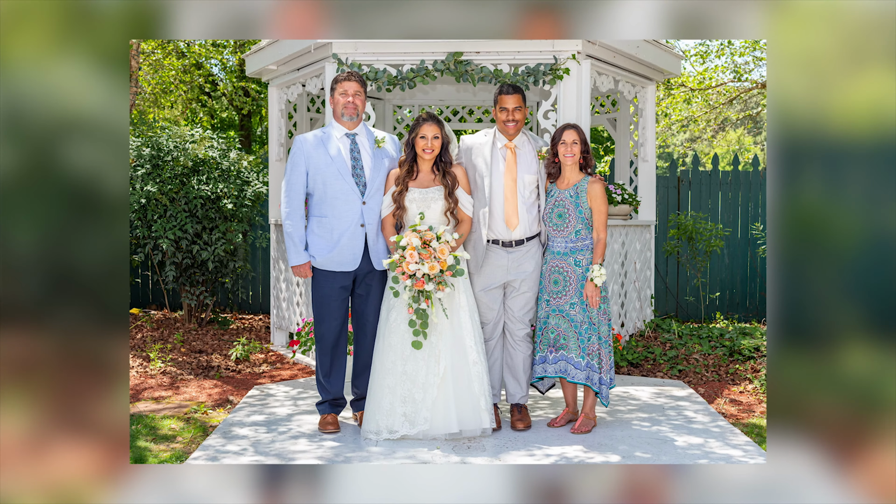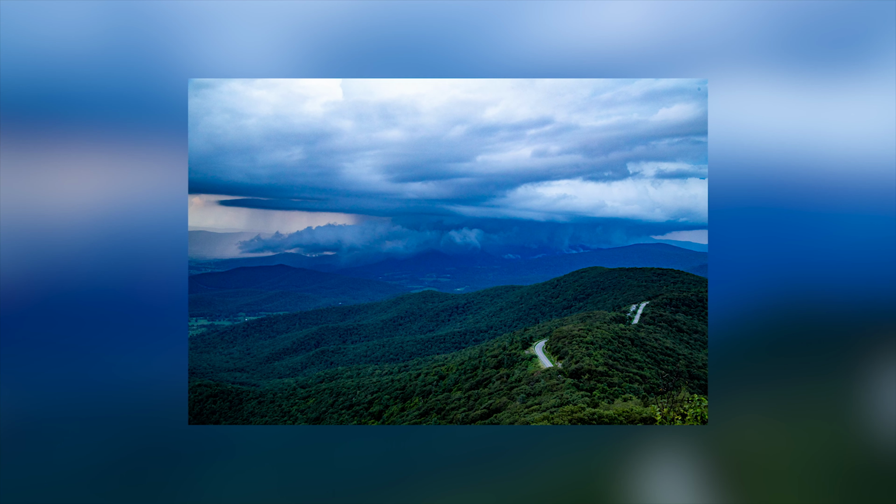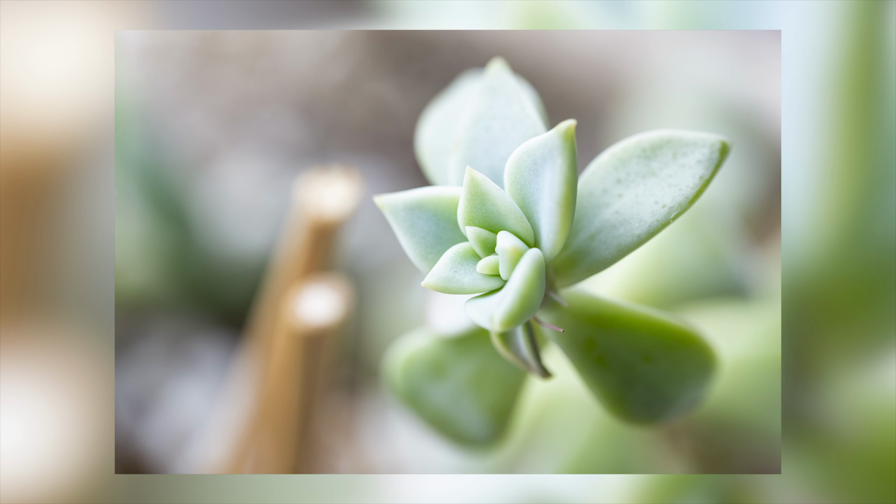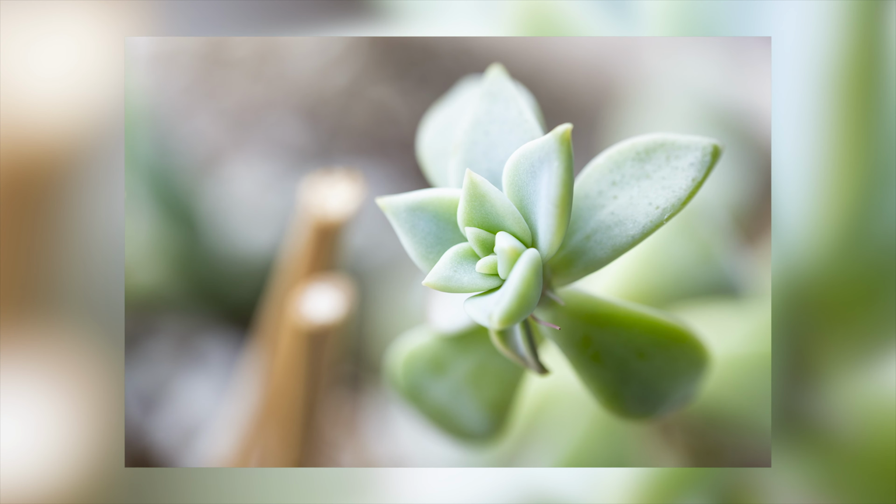It's really helpful if you're shooting landscape and nature work, if you're doing macro photography of any sort. It's just really helpful in a variety of different scenarios, so don't underestimate the tripod. It can be extremely helpful and it really can improve the sharpness of your photos.